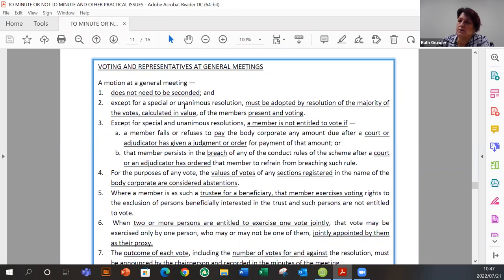Voting and representatives at general meetings. So again, a motion at a general meeting does not need to be seconded anymore. And I keep getting, who will second? Who will second? No, it's not required anymore. So except for a special or unanimous resolution, it must be adopted by the resolution of the majority of votes calculated in value. You cannot do it by hand or by number or put your hand up, because you do not know what that hand actually, what its value is in PQ. That is how, and it's in present and voting.